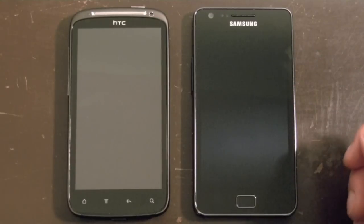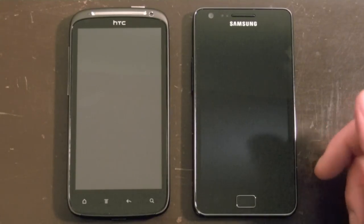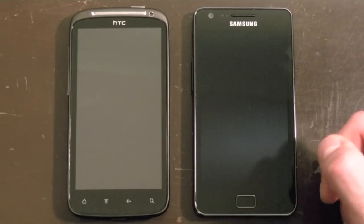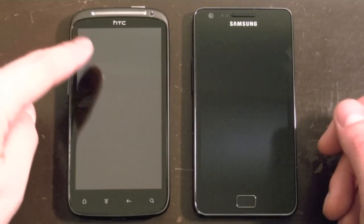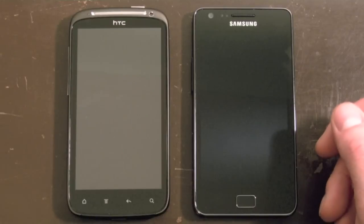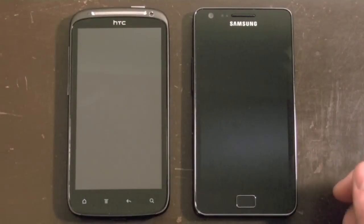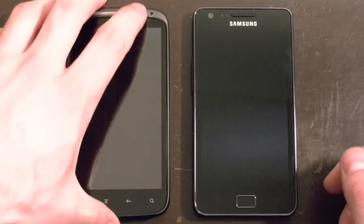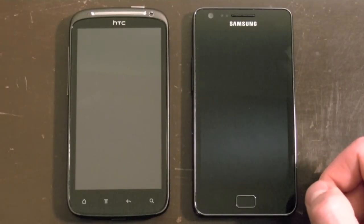It's got a Super AMOLED Plus display with great contrast, great color saturation, and overall a very, very nice screen with great responsiveness. On the left, we have a 960 by 540 resolution QHD Super LCD display, and not quite the same color reproduction, but certainly the added pixels give it a bit of a boost. On the Sensation, there's a VGA front-facing camera. The Galaxy S2 trounces that with a 2-megapixel camera.